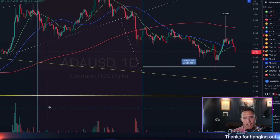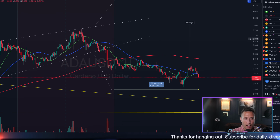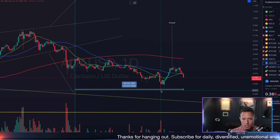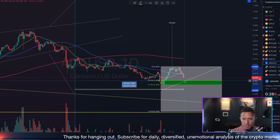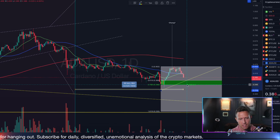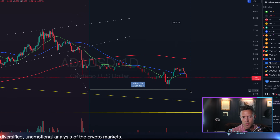So in moves like this, I don't like to just be like, oh man, support failed, we're automatically bearish. I always have my fail safe, which is a Fibonacci. So swing low to swing high. There it is. Fibonacci retracement. 36.5 cents to around 34.5 cents. I'm waiting to see how this plays out, not only for Cardano, but for Bitcoin as well. But this is my analysis today as we track crypto price.